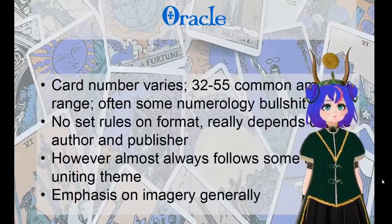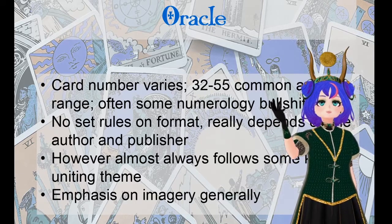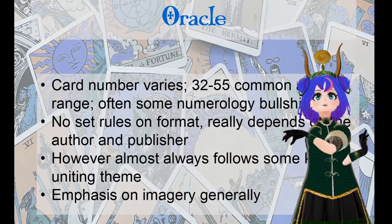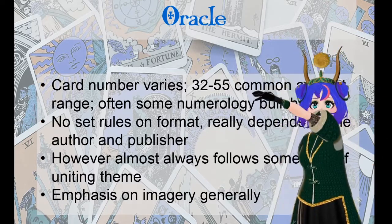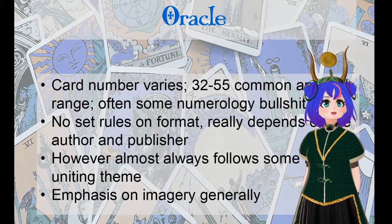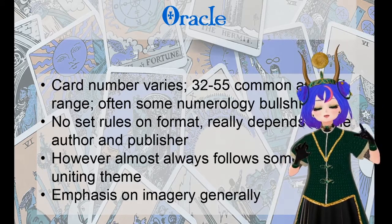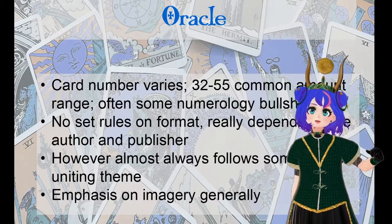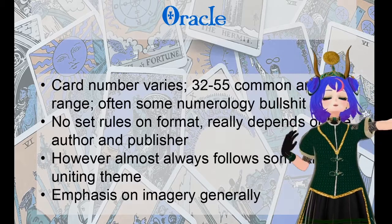Very nice. So Oracle cards, the card number varies. Oracle cards are not really a set system whatsoever. The only thing I'd say is they're all cartomancy tools, but there are not really any defined rules about how you set them up. The card number is usually somewhere between 32 and 55, and it's usually some numerology thing where they're like, oh, there's 44 cards, or 55, or 33, because it's spiritual, and okay, whatever.